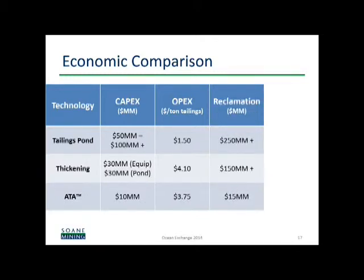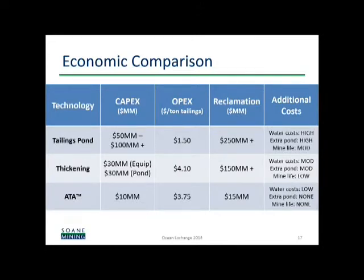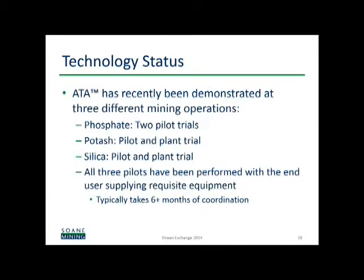If you look at the end of the life of a mine, what are the reclamation costs? This is where there's a huge benefit in our process. You don't have to spend hundreds of millions of dollars reclaiming your mine site, restoring it back to its original habitat. There's some other benefits on a site-by-site basis that I won't have time to go into now. But when you look at the cost of water, the cost of potentially adding additional capacity to your tailings pond through the operation of the life, or even the fact that a tailings pond could limit the overall lifetime of a site, these can be huge drivers for a site that's already in operation.